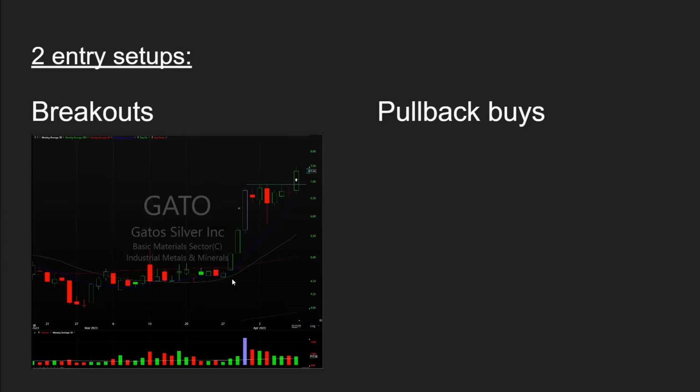So a breakout is a super simple setup. All you have to do is find a stock that's gone up 3 to 5 days and it has a lot of volume. So basically it's showing momentum. If it has a positive catalyst, that's even better. And after going up for a few days, it's basically going sideways on low volume and consolidating. Once it starts doing this, you simply draw a line where the stock is facing resistance. And once the stock breaks through that resistance, you enter. That's all there is to it. It's a super simple but very effective setup.